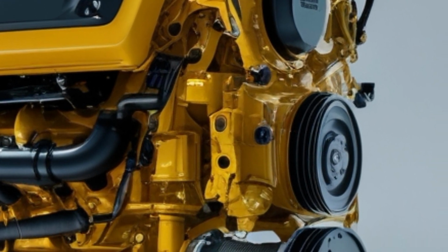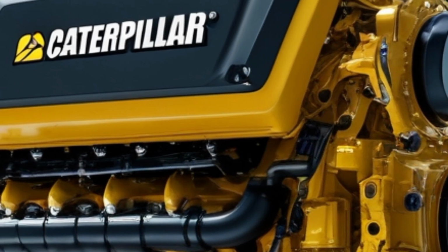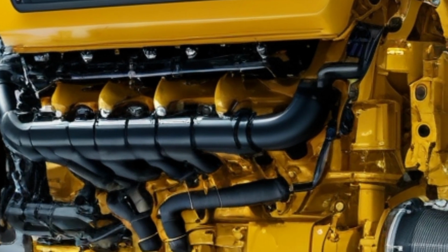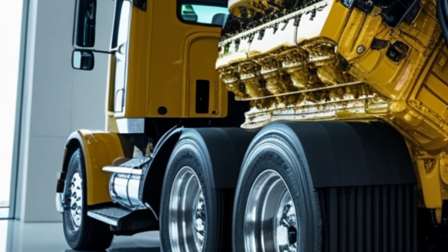This is the engine that sparked debates at truck stops, made mechanics smile or swear, and became a legend both on and off the highway. Whether you know it as the roaring V8 with a sound like no other or the fuel-hungry monster that could outpull most straight sixes in its class, the 3408 is undeniably one of Caterpillar's boldest statements in diesel performance.